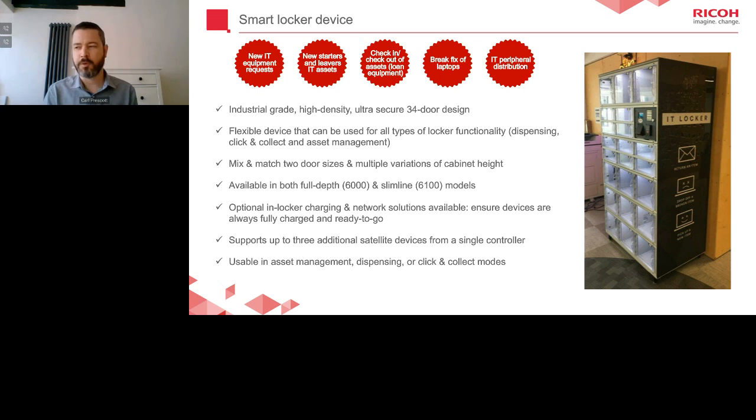We've got a number of customers in the fintech world that don't allow any hardware to be brought onto site or taken off of site. So a locker like this can be really good for issuing Chromebooks to people, for example, as they check in at the beginning of the day, and then dropping it off as they leave at the end of the day. So that's the second style of hardware.